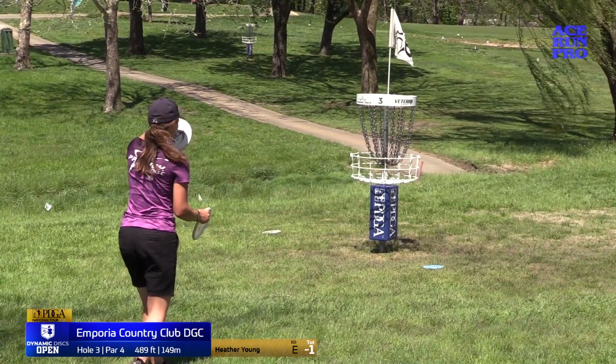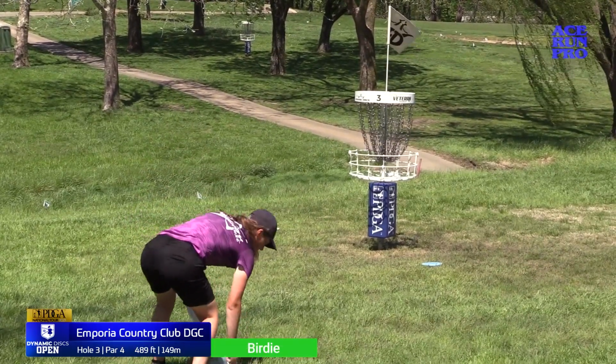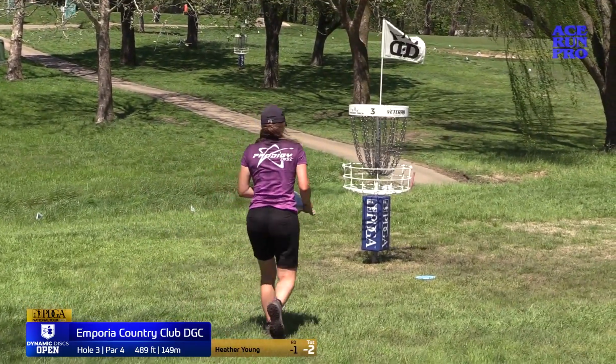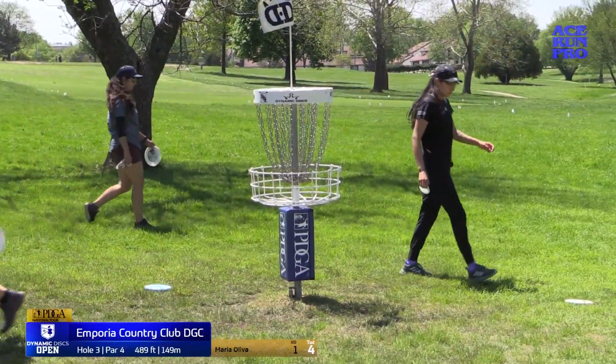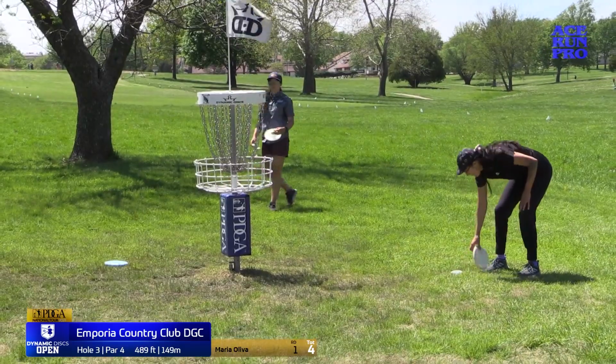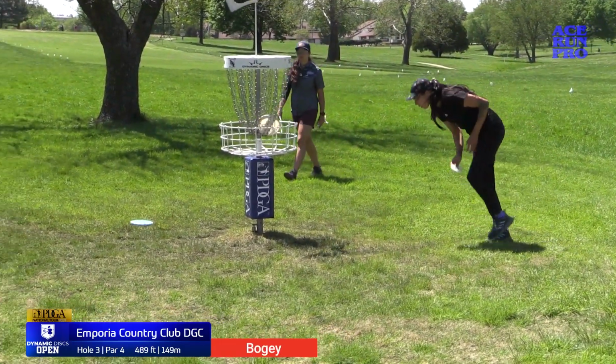This is one I think we should all be birdieing. I think it is definitely a par 4 because it's hard to reach, but it's a pretty easy 3 to get. This hole actually, for this round, played as the easiest hole on the course. Okay. Not surprised. I mean, this was after the cut, so you've got the top players, and it's a pretty routine 3.